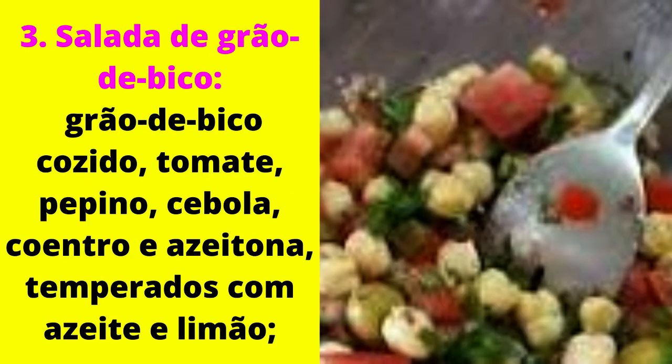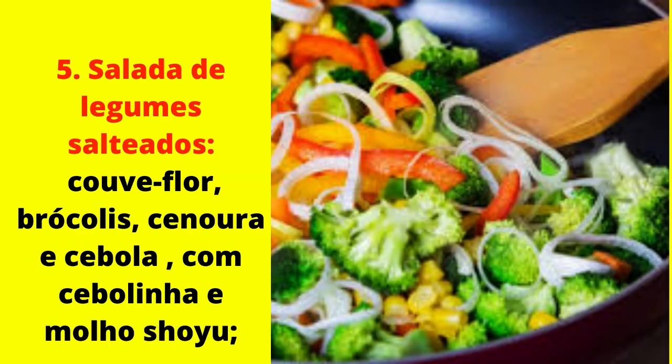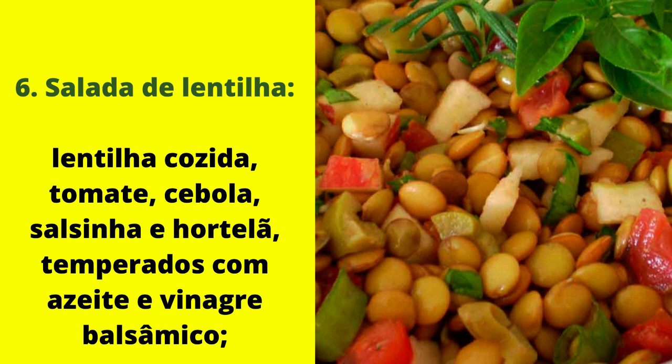3. Chickpea salad: boiled chickpeas, tomato, cucumber, onion, coriander, and olives, seasoned with olive oil and lemon. 4. Caprese vegetable salad: sliced tomato, zucchini, and eggplant interspersed with buffalo cheese and fresh basil. 5. Sautéed vegetable salad: cauliflower, broccoli, carrots, and onions, with chives and soy sauce.